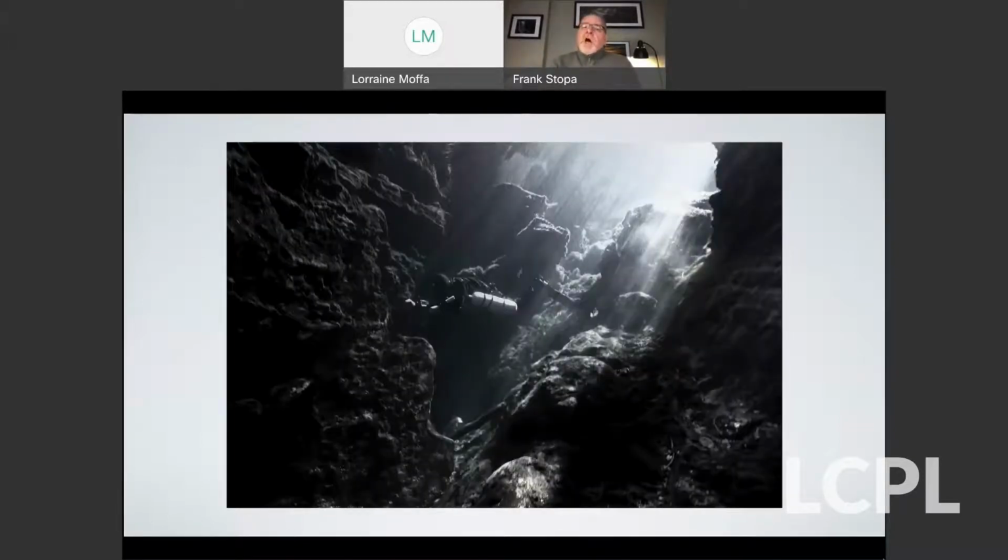This one's a little bit different. This is an example of using light as a leading line. This is a cave diving image from Florida. That same friend I showed you earlier, this is him as we were dropping down into a cave. If you look just below him, there's sort of a hook-shaped rock.